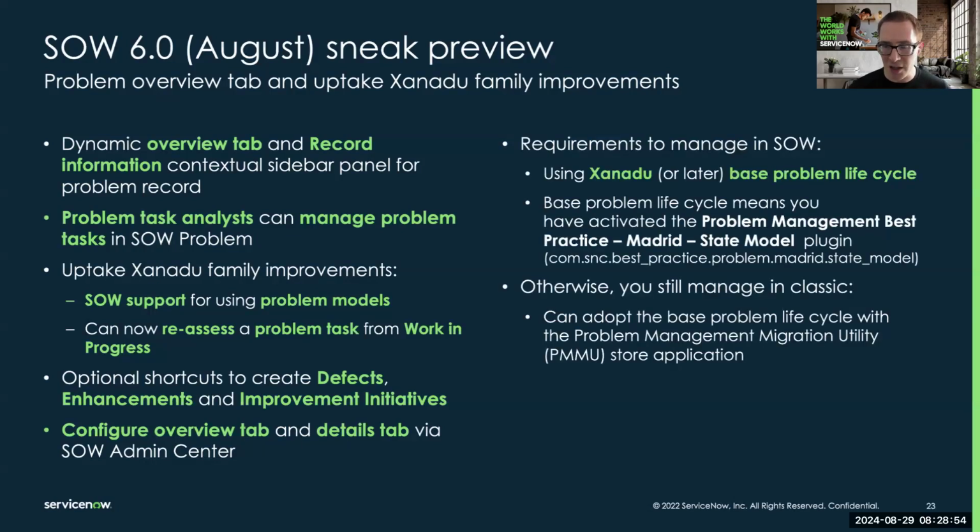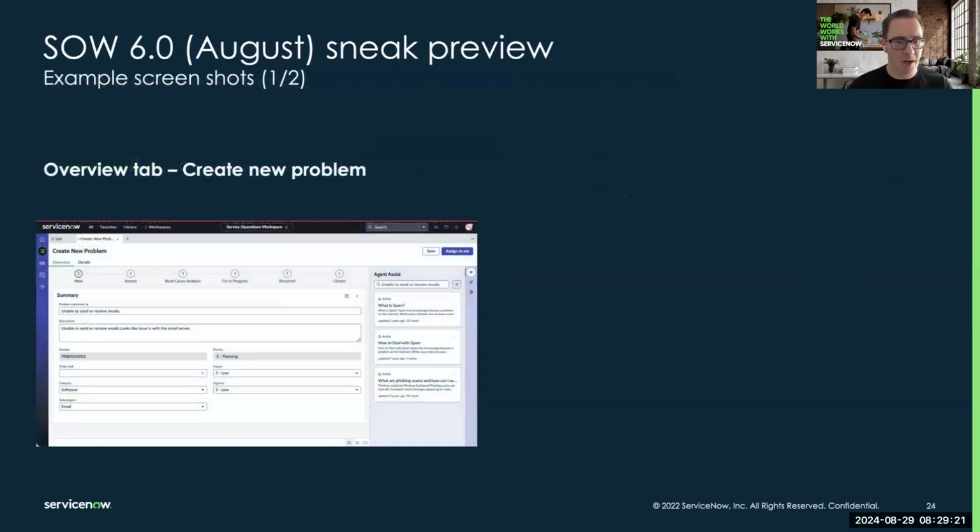So yeah, to actually use this new stuff, to use SOW 6, you need Xanadu or later, and you need the base problem lifecycle, like I said, for version 5 as well. So if you've not got this problem plugin installed, then you would use the problem management migration utility again. So otherwise, the requirements are basically the same. It's just that Xanadu instead of Washington is needed for SOW 6. I'll give you a quick look at a couple of screens and then we'll go into a demo.